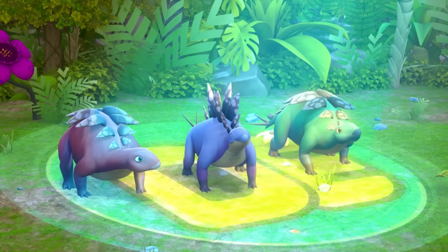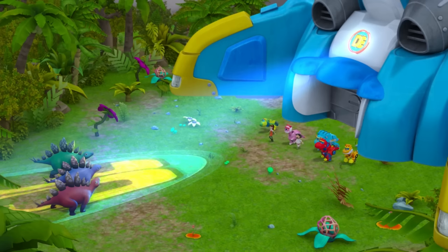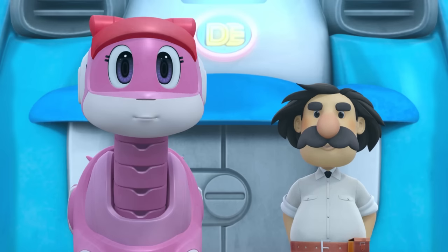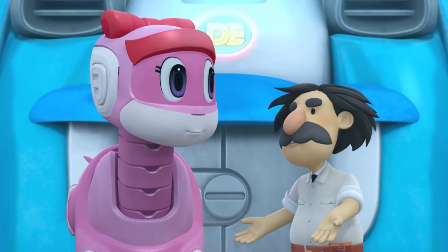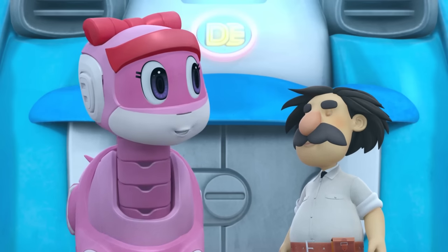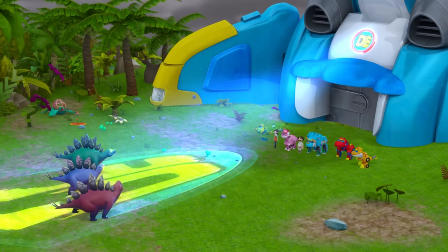Like the sun. Oh, yes. The Stegosaurus family is no longer cold. Indeed. Vicky, how did you come up with this idea? If there's no sun, you just need to find something like it. Good idea. That's a great idea.